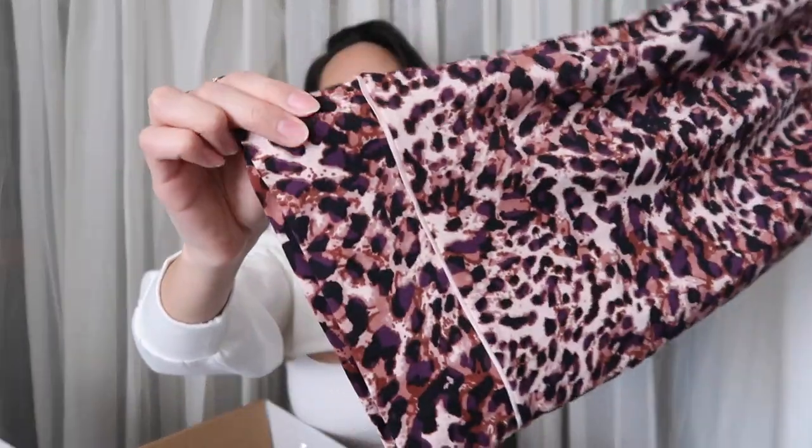And the bottoms, I hope these are long enough for me. They look like this, and I got this in a size small. And then they have the cool piping on the bottom here. So again, super excited for this.